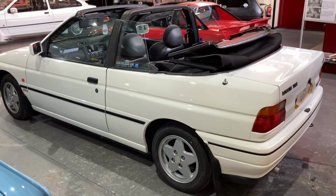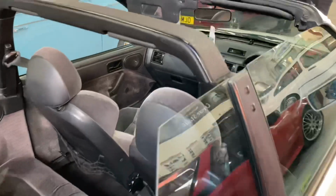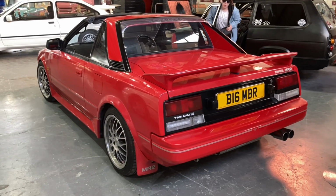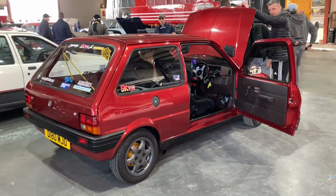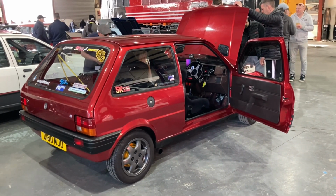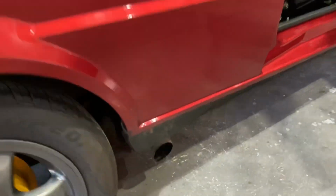Continuing the Ford appreciation. Ford Escort XR8i convertible. That is so right, isn't it? That's so 1990s. An old Toyota MR2. You don't see these often, do you? With a very Japanese interior. This Metro here is obviously owned by an absolute Metro enthusiast because it's modified to hell. I mean, first of all, listen to the exhaust notes.